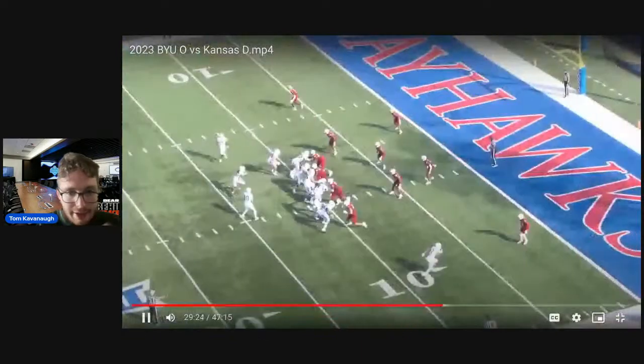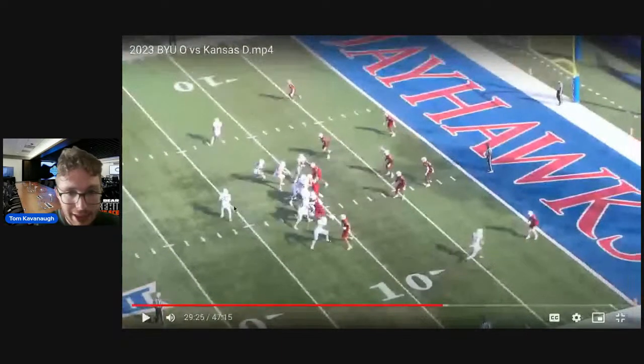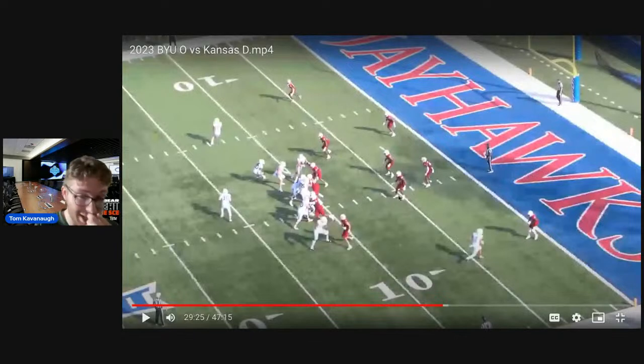So he thinks that they're going away from him, right? Which they are. This is a rollout play. And I think this was a leak play where the tight end is going to leak out because the entire defense sees him sprinting in one direction. They're just going to leak a tight end out and try to misdirect them and fool them into not picking him up.